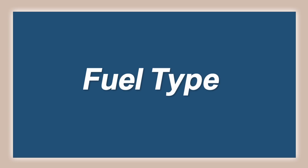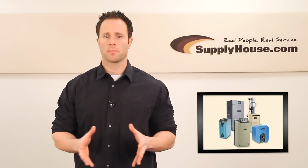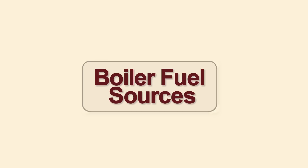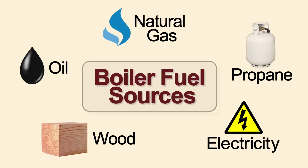Second, you need to figure out which fuel type you want. All boilers need some type of energy in order to operate. The most common boiler fuel sources are oil, natural gas, propane, electricity, and wood.